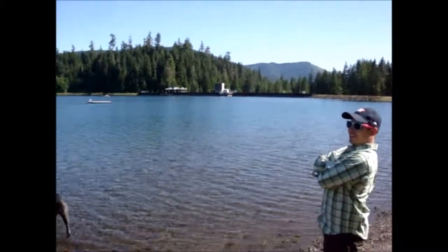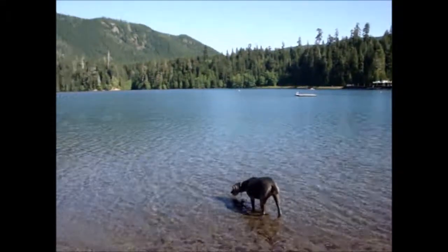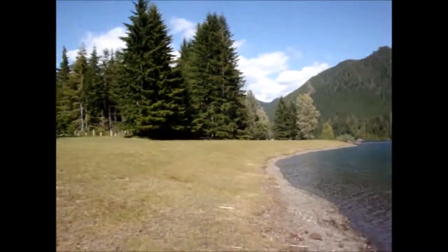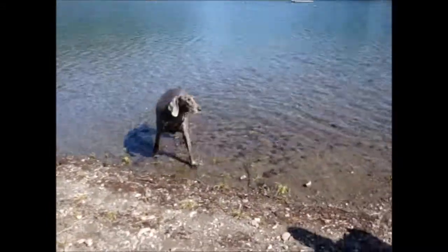Wanachi Dam. It's pretty. It's very quiet. Scout likes it.